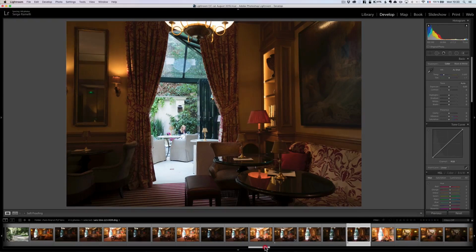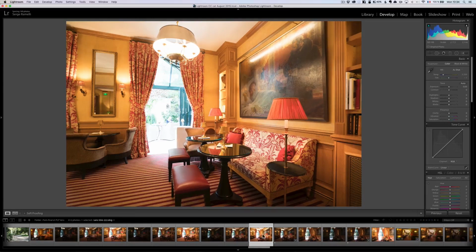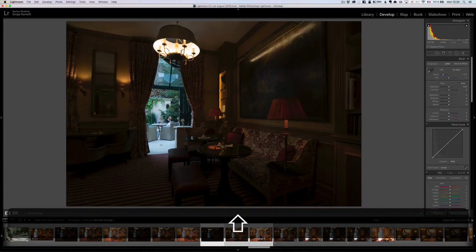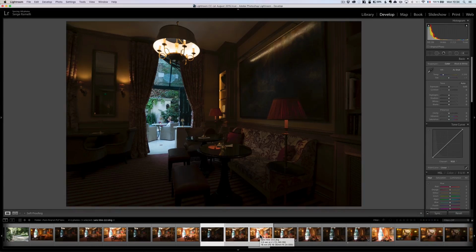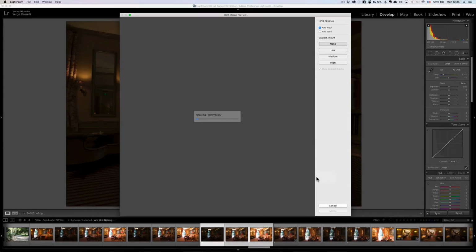So in this case, what I actually do in real life is I retouch both, because it's hard to see until it's retouched which one is going to come out the best. The first one I'm going to retouch is this one, the 3 exposures. I'm going to create a super raw file by right-clicking, Photo Merge, HDR. By doing that, I merge all 3 exposures into one big HDR.